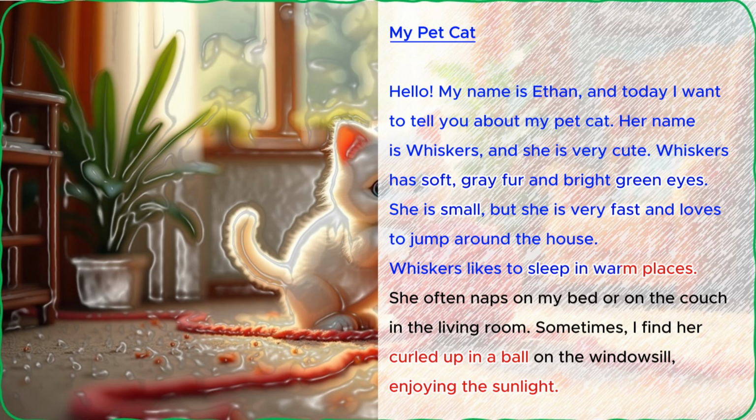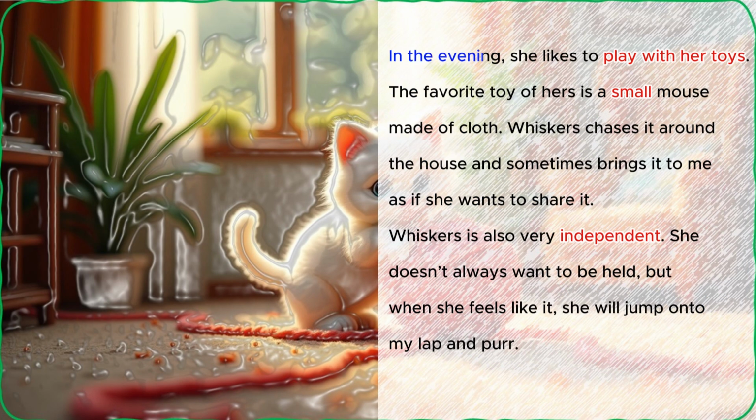Whiskers likes to sleep in warm places. She often naps on my bed or on the couch in the living room. Sometimes I find her curled up in a ball on the windowsill, enjoying the sunlight. In the evening, she likes to play with her toys. The favorite toy of hers is a small mouse made of cloth. Whiskers chases it around the house and sometimes brings it to me as if she wants to share it.